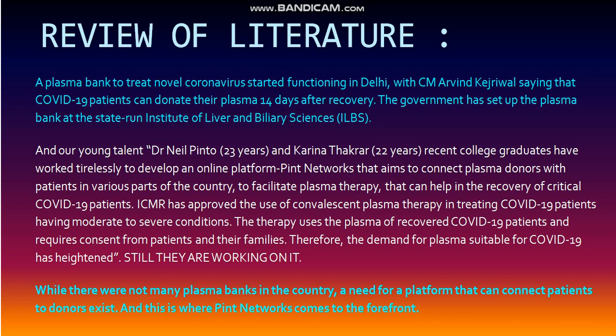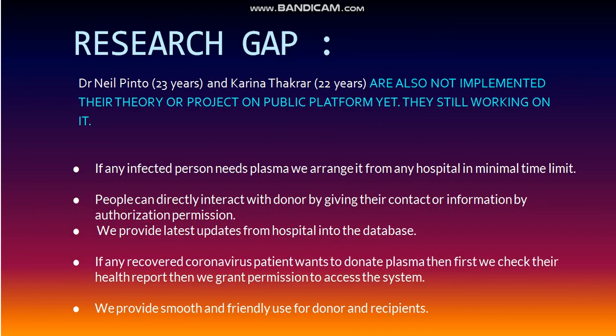Still, they are working on it. While there are not many plasma banks in the country, a need for a platform that can connect patients to donors exists, and this is where Pint Networks comes to the forefront. Research gap: Dr. Neil Pinto and Kareena Thakur have also not implemented their theory or project on a public platform yet. They are still working on it.